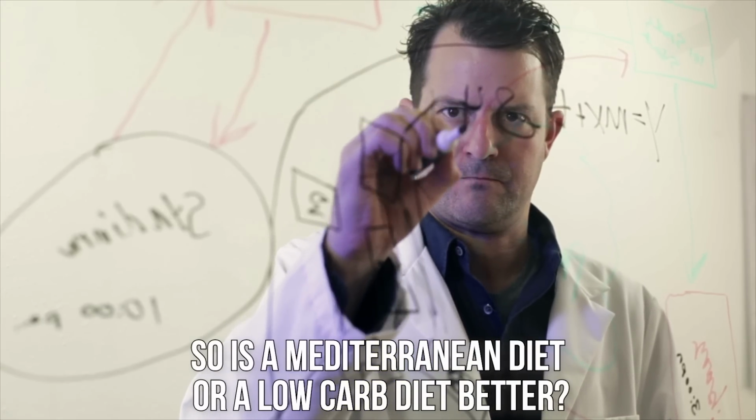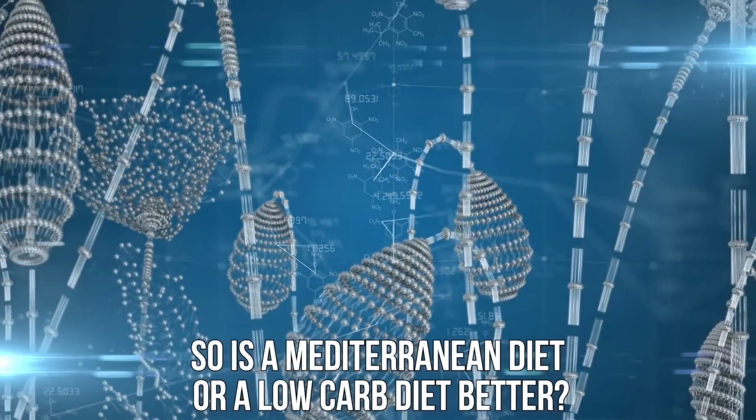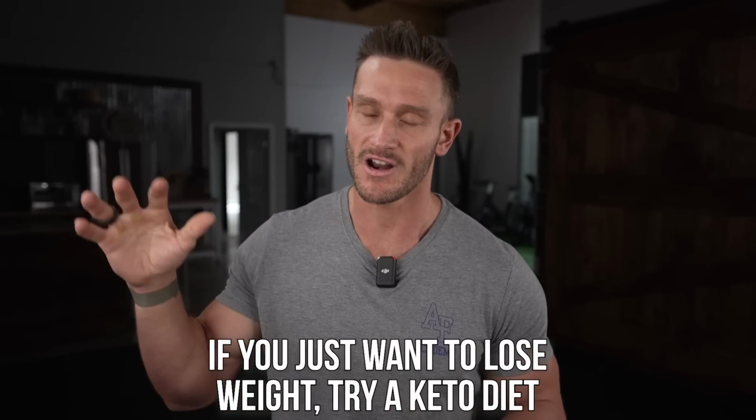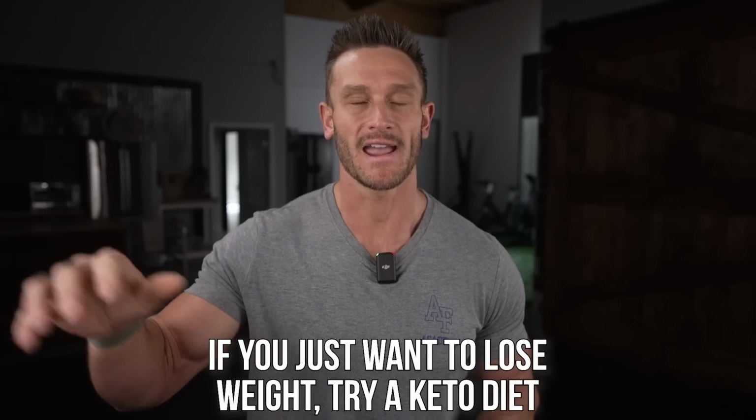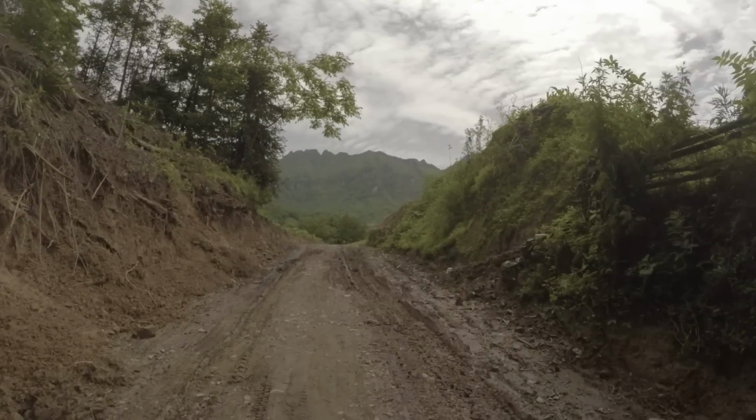Okay, well now we have this additional benefit. So where's the competition landing? Like, where is this going? Here's what I would suggest. If you just want to lose weight and you're not worried about anything else, try keto. Go keto, okay? If you want to do it for a long time, you need to do keto with better principles. You can't just go what's called dirty keto all the time. You need to be able to apply Mediterranean healthy principles to your keto diet eventually, or you're going to end up down a very nasty road.